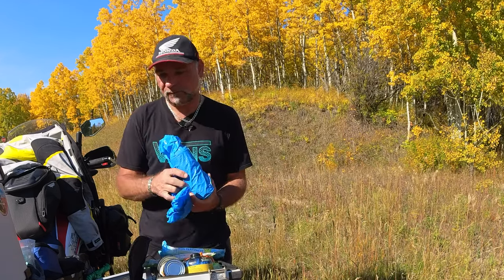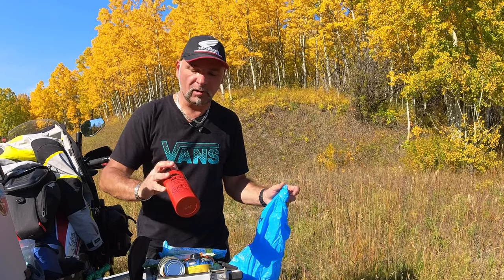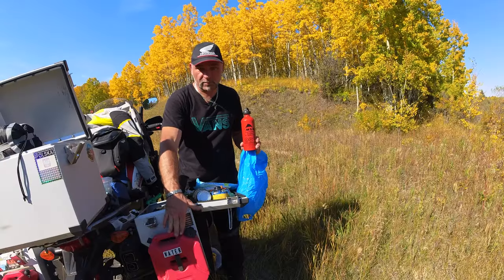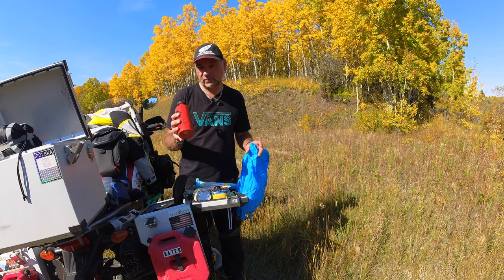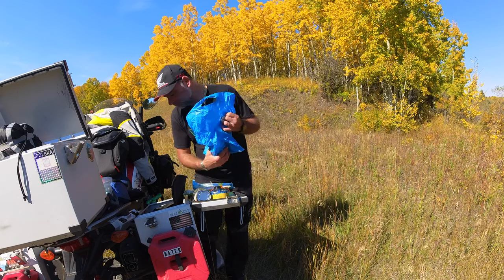Additional bottle of fuel. That fuel is for my international stove. It's a small can of 20 ounces or 591 milliliters. This is usually for my bike, but it's on the other side. But that one here also can be used in a bike, for a bike in emergency, or if you need it for cooking, it's there.